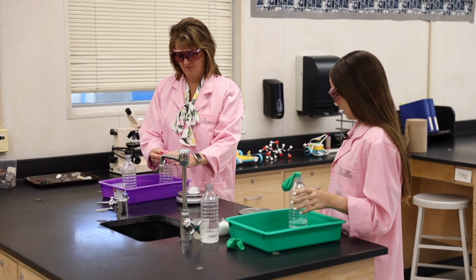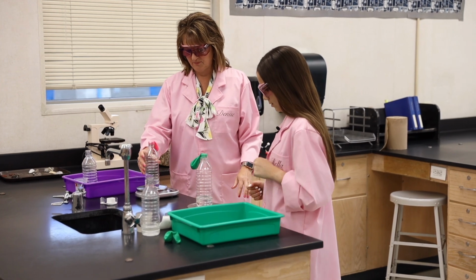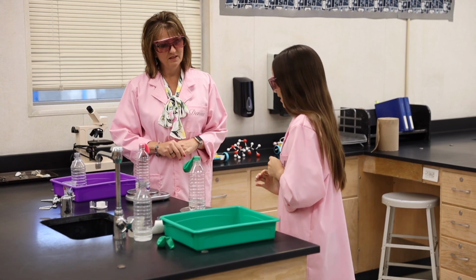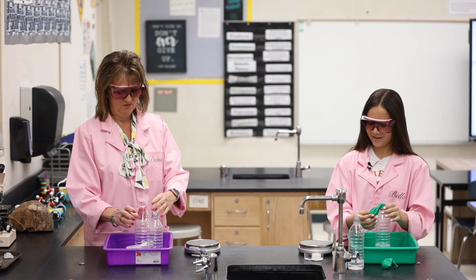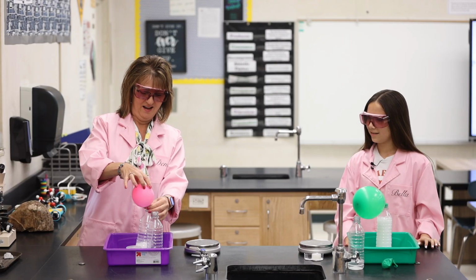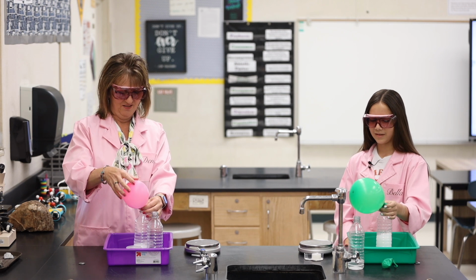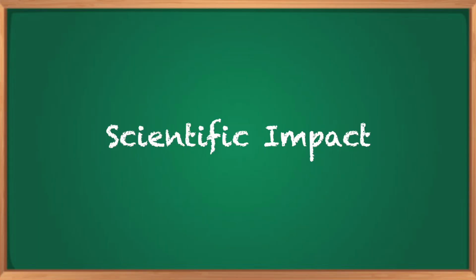Now we're gonna measure it again. Okay. Mine is 136. Mine is 127. Okay, so let's put it back in and pour in the baking soda. Wow, look at that, carbon dioxide now filling this up, right? How cool is that? Now that's a chemical reaction.